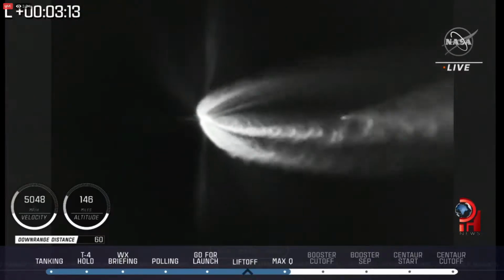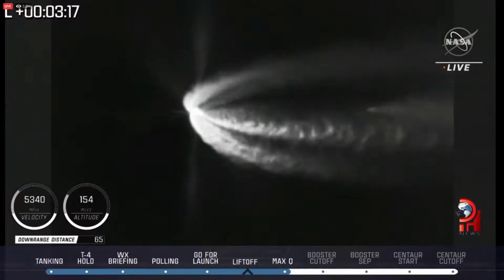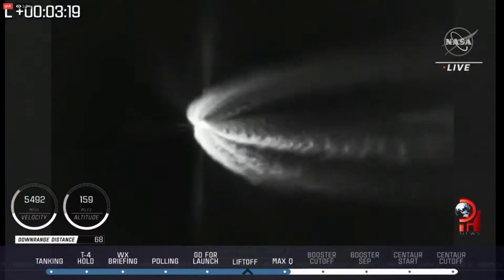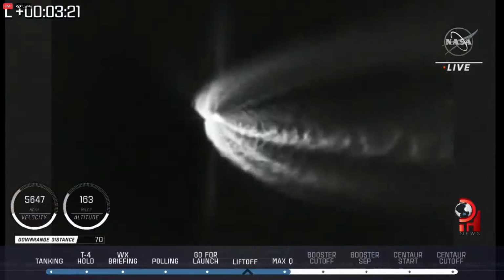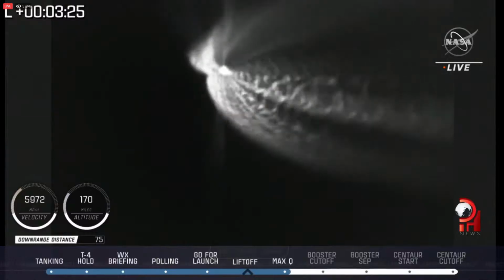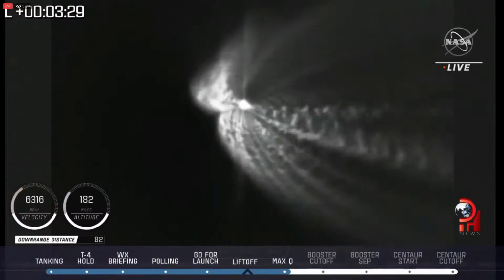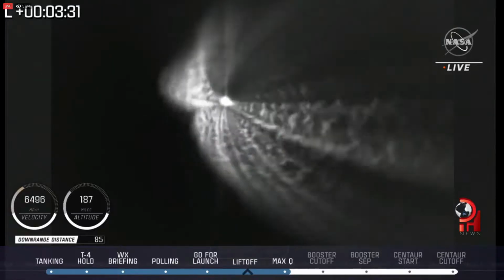Our tracker shot getting a great view. And now 3 minutes 15 seconds into flight. Atlas is 48 miles in altitude, 70 miles downrange distance, traveling at 5,600 miles per hour. Great shot as it goes out over the Southern Pacific. Pump speeds and injector pressures on RD-180 continue to look good throughout boost phase.